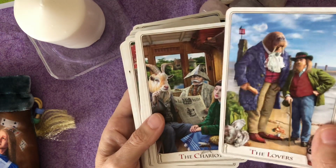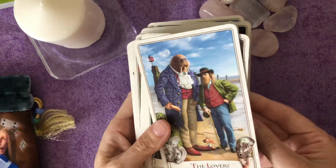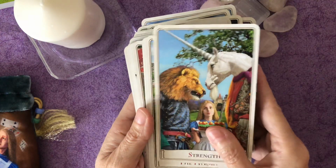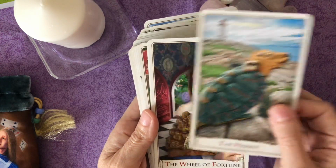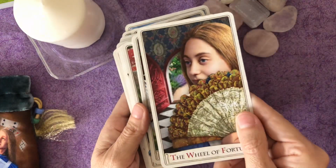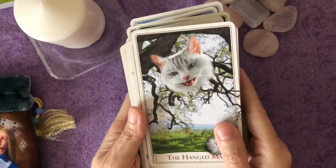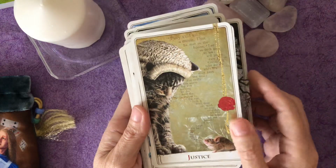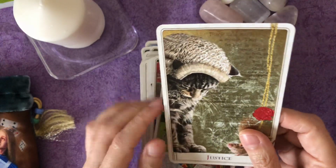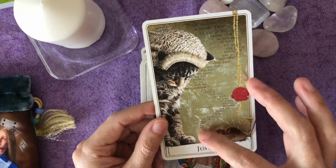So you get 2 Lovers cards in this deck. I put in the walrus and the carpenter. The Chariot, Strength, the Hermit. And these are all characters in the Alice story. And look at, I don't know if you can see in the fan, the beautiful, beautiful gold. The Hangman is the Cheshire Cat. I love this card. And it has text. I don't know if you can see it, but where my finger is going is light text from the book.